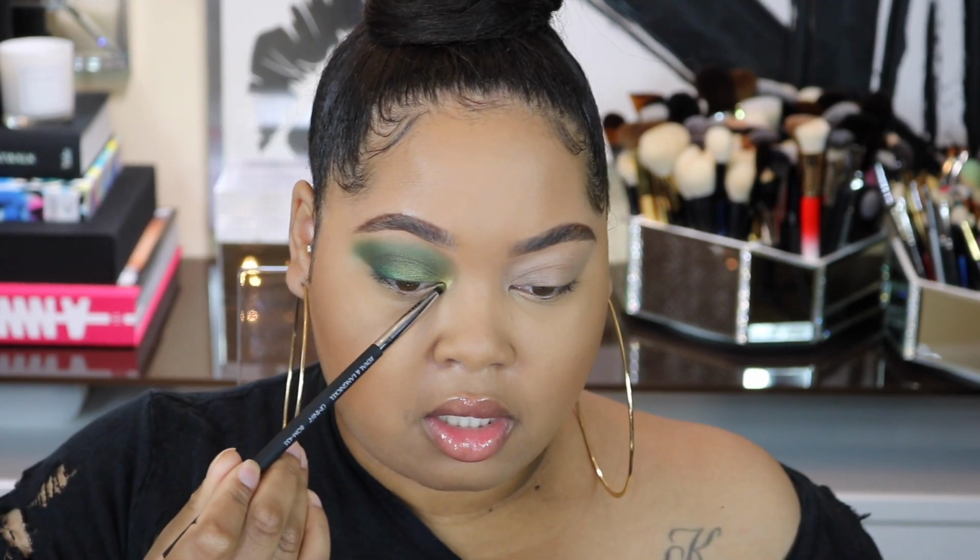I honestly wasn't really feeling the gold right now, but I did it anyway so I could use all the shades in here. But really, I think I would have been happier if I had just stuck with an all green eye look, but you know, sacrifices.